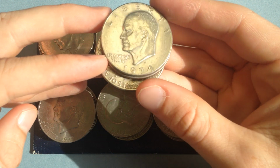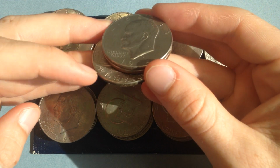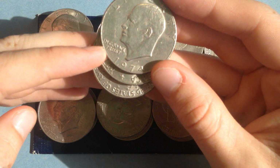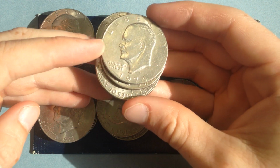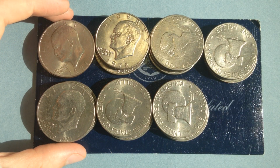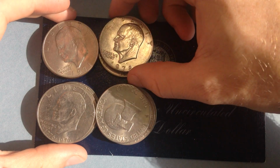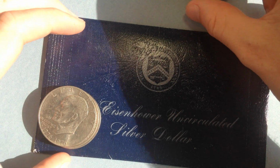If you've got a bunch of them and you can sell them in a lot of 100 or maybe 10 or 50, saving people some time on putting them together, maybe you can sell them for a little bit more of a premium, but generally speaking, the copper nickel clad Eisenhower dollars made from 1971 until 1978 will not be worth more than face value. Fortunately though, the United States Mint also made some uncirculated silver Eisenhower dollars as well as some proof Eisenhower dollars that are worth more than face value.